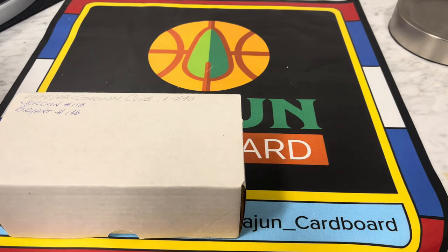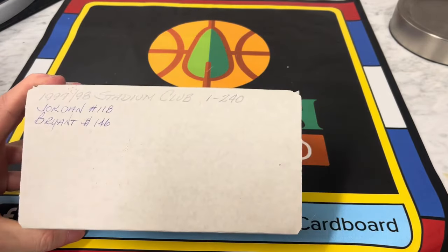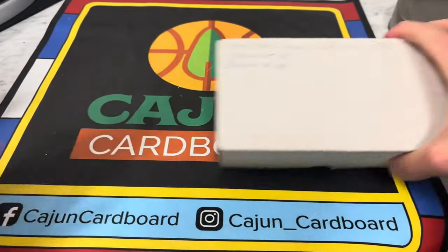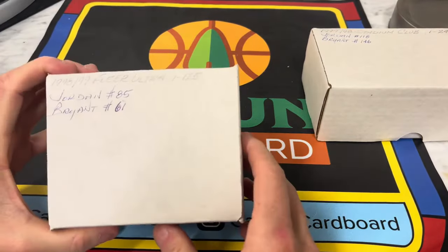All right, here we go. Three boxes again today. Try to keep this thing short and sweet. 97 Stadium Club, 1 through 240. It looks like there's one Jordan, one Kobe. 97, of course, is Duncan and McGrady.